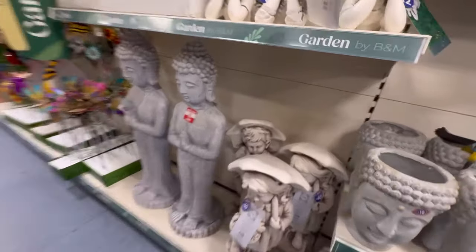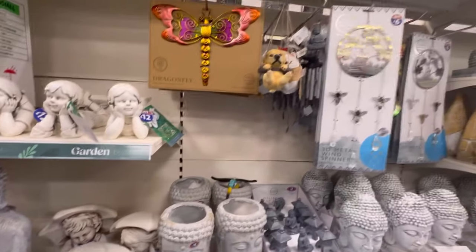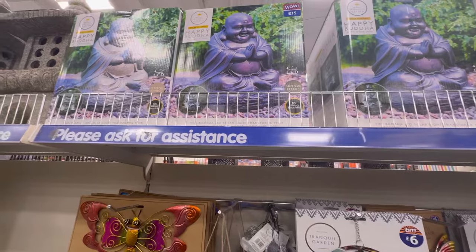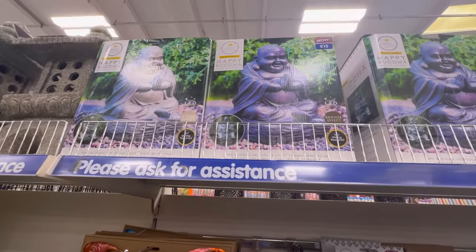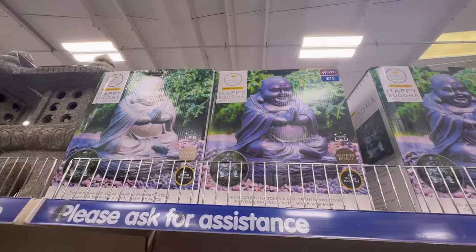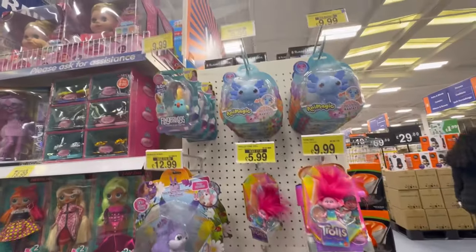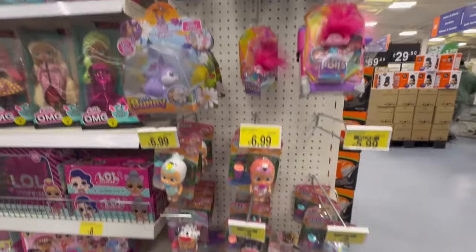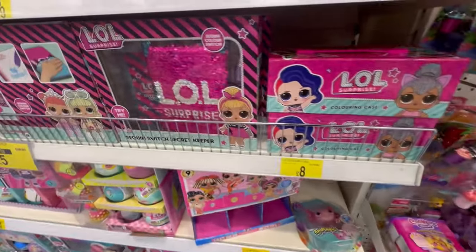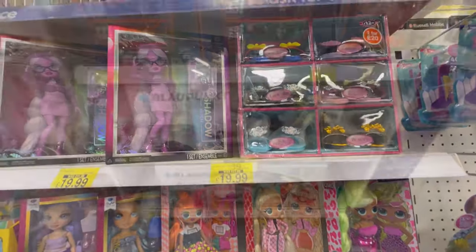Ornaments, standing Buddha, 40 pounds. Oh, wow! My favorite! 15 pounds! Controls. Are we getting them?